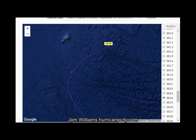Now, I always like to point out the best performing models on any particular system that is threatening land. And in this case, I wanted to show you the EE24, which is a European ensemble model. In the years that I've been doing these best performing models, I don't think I've ever seen a model project 5 days out at only 16 miles off. I mean, if this is true, this is truly an outstanding model on Karl, and this has it going southeast of Bermuda, well southeast of Bermuda, where the hurricane core wind field would be southeast of the island.